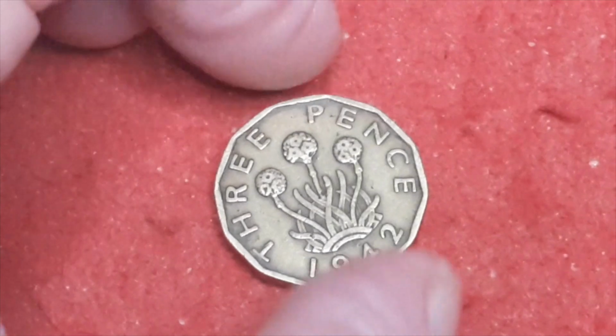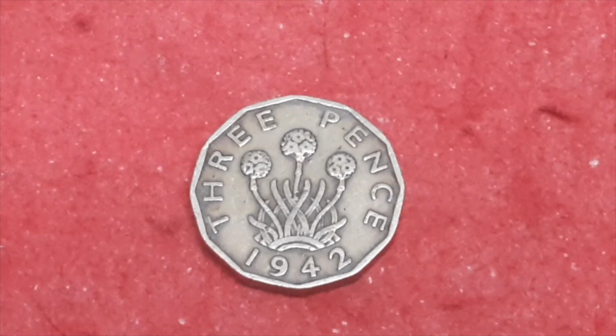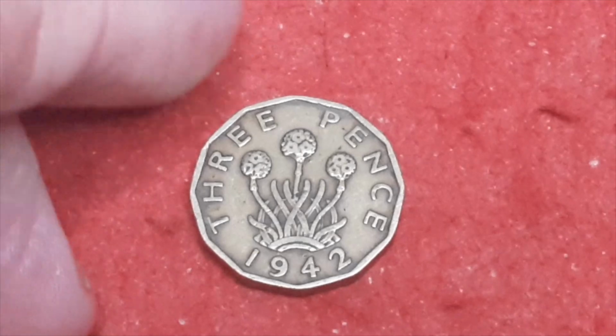On the reverse, we have a three-headed thrift plant. Engraver was Francis Kitchener, rather, and this one was minted at Tower Bridge, London, Tower Hill, with a mintage of 103,214,400.